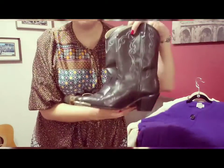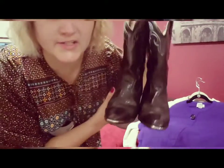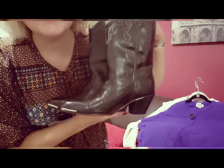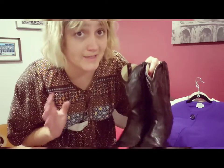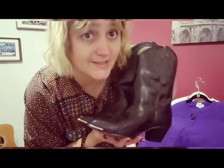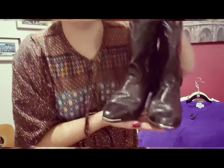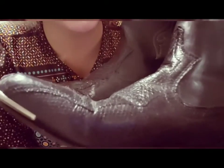The other pair of shoes, I've already shown these as well in my stories on Instagram, because how could I not? I was over the moon when I found these shoes. Okay, so full disclosure, they are a half size too small for me. I'm an 8 and they are a 7.5. But you bet your bottom dollar I squeezed my feet into these because it is worth the pain. Look at these. They're Acme brand, which is really expensive, cowboy boots. And look at that contrast stitch. Look at that faux croc. Look at the steel toe.